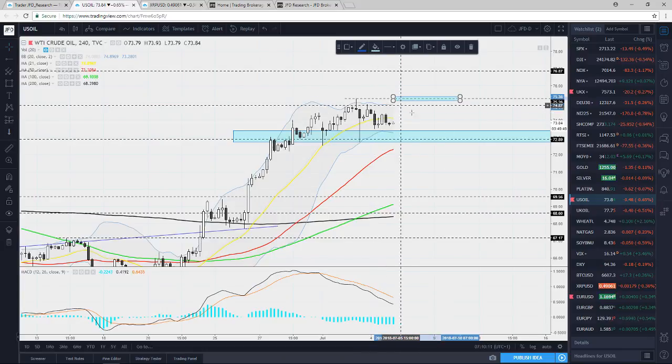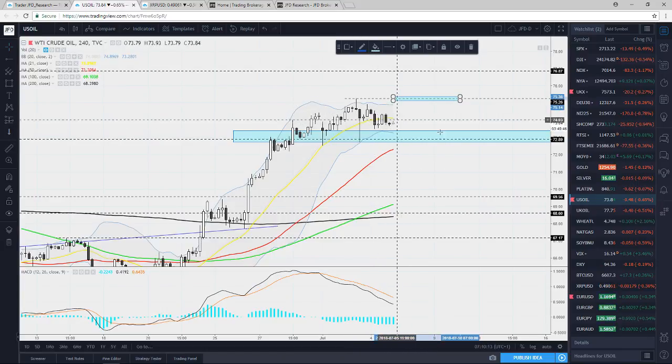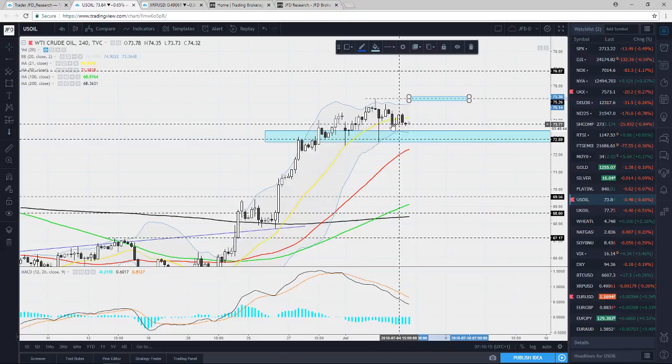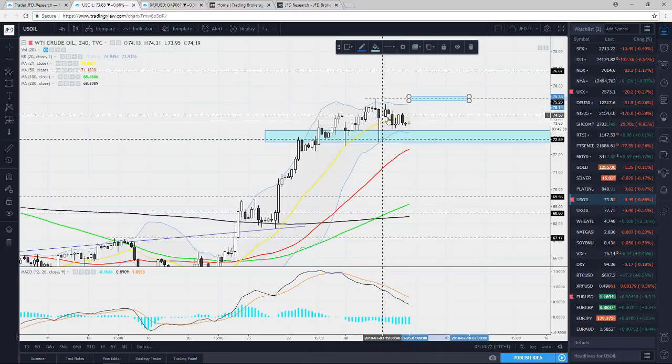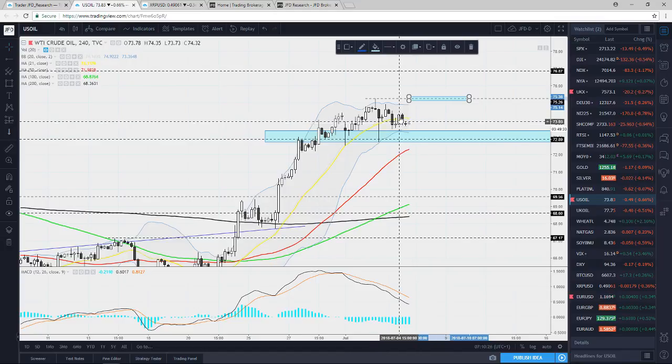So for now, it is difficult to talk about the upside judging by this picture and seeing how this 4-hour chart is developing. We can see that the price got back below this 21 EMA, certainly tried to break it to the upside, but then moved lower again.